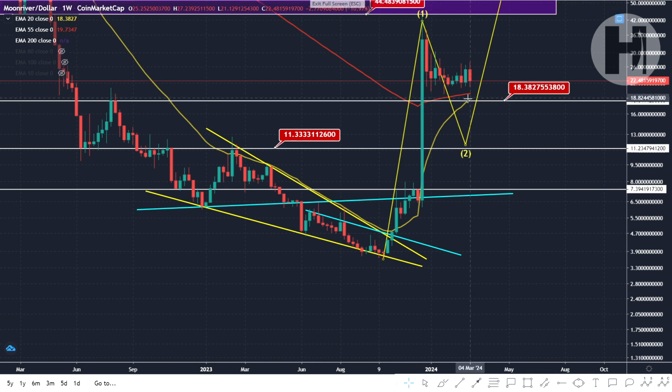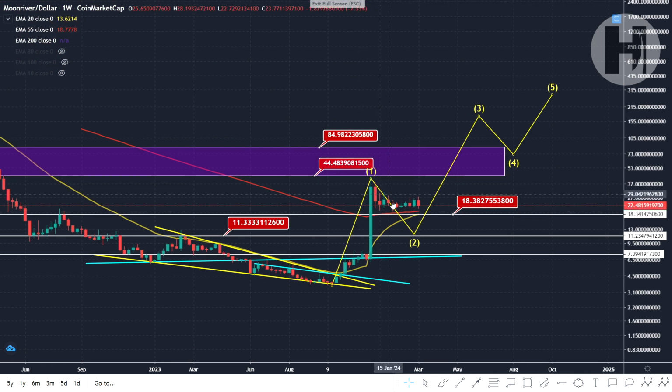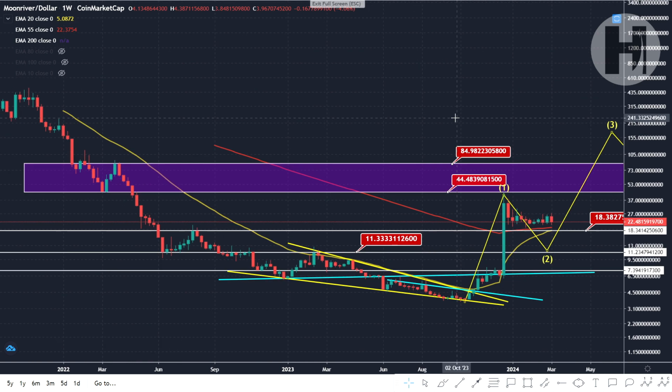The oscillators hopefully are going to come back down even lower, and hopefully we can retest the 20 or the 55 EMA just so you guys can buy in at these lower prices. But overall, I would be expecting the continuation of the current uptrend that we have, and hopefully targets such as $200 to $300 are going to be met this year.